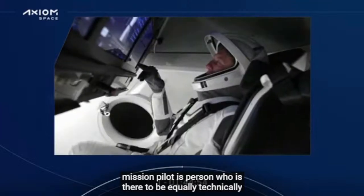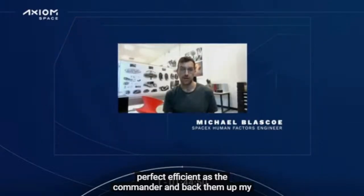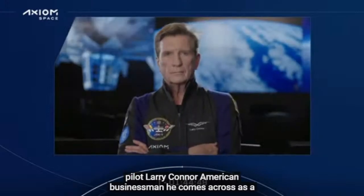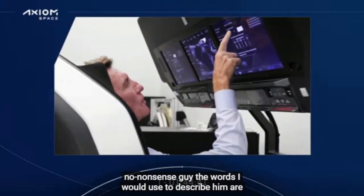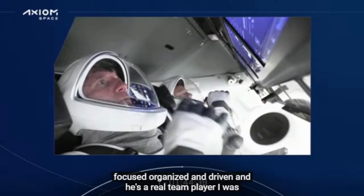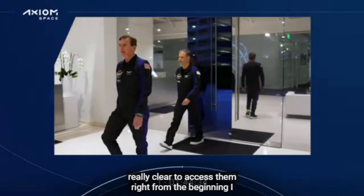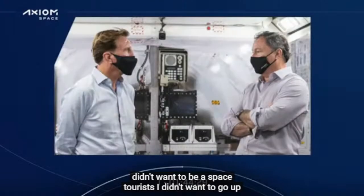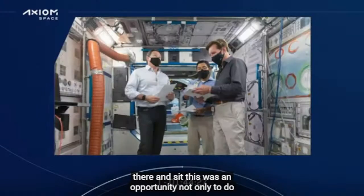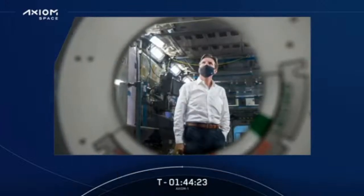The pilot is the person who is there to be equally technically proficient as the commander and back them up. My pilot, Larry Connor, American businessman, he comes across as a no-nonsense guy. The words I would use to describe him are focused, organized, driven, and he's a real team player. I was really clear to Axiom right from the beginning. I didn't want to be a space tourist. I didn't want to go up there and sit. This was an opportunity not only to do exploring, but hopefully make a difference.